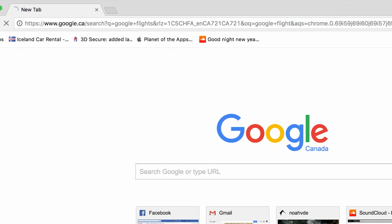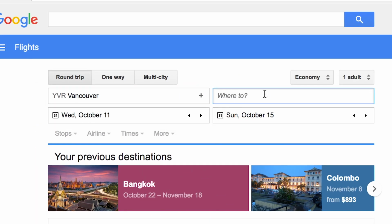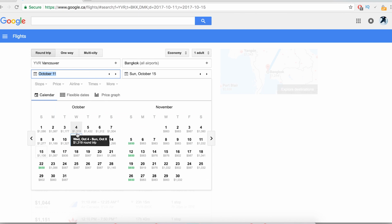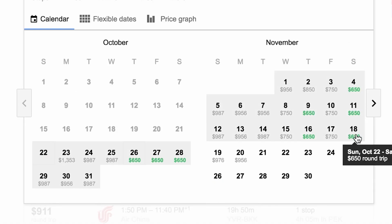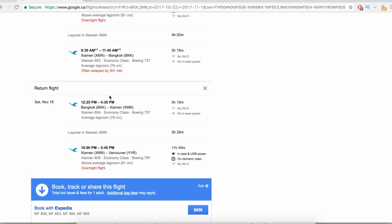The next thing that helps so much is on the computer. Search for Google Flights, so it brings you to their homepage. Then you just put in your departure city, so Vancouver, and let's say we're going to Bangkok. Then you can just quickly put in the date over here, and it gives you a spread of the lowest prices on all of the days of the month. So if we leave on the 22nd and say return on the 18th, you can have a round trip for $650. It's all sorted out.